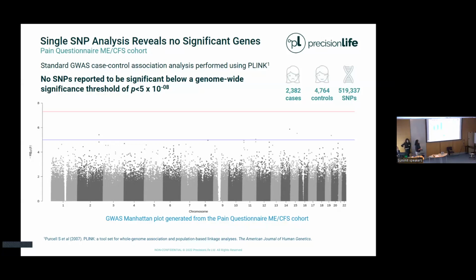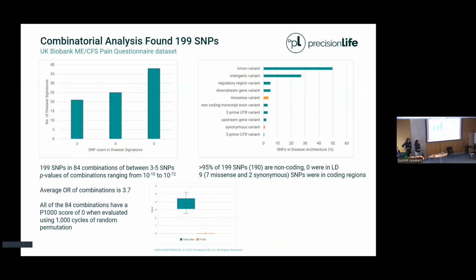What we did find using our combinatorial analysis was 84 significantly validated disease signatures in different groups of patients within the pain questionnaire cohort. One of the main things I would like to highlight, the histogram shows that out of those 84, all of them had at least 3 SNPs in combination. So we are able to map at least 3 gene regions for each of those disease signatures.